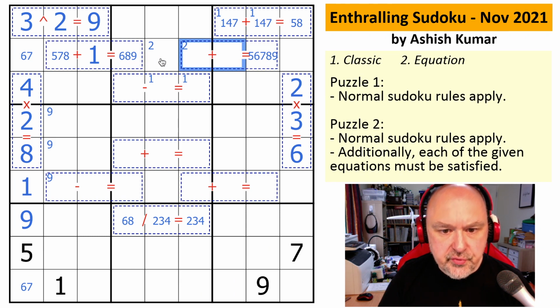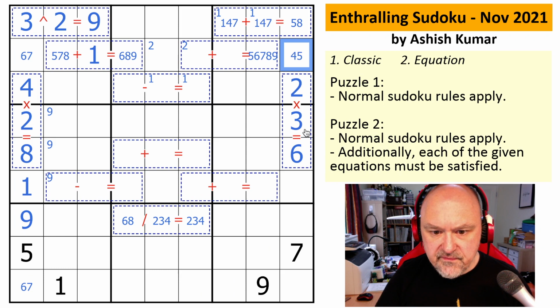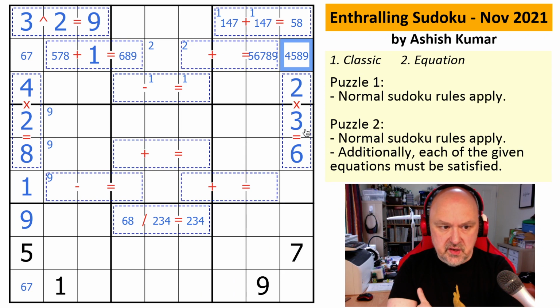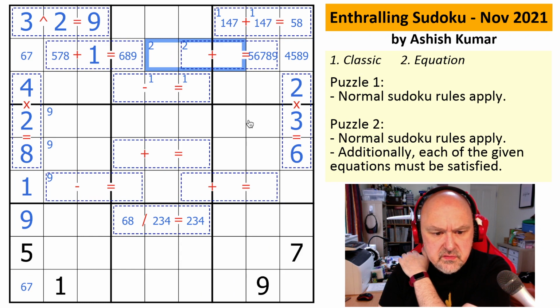So I need to put a 2, 3, and a 4 into those cells. I can't put a 2 or a 3 in there. That can't be 1, 2, 3. It can be 4. It can be 5. It can't be 6, 7. It can be 8 or a 9. So they're the only options that can be. So 3 is in one of those.